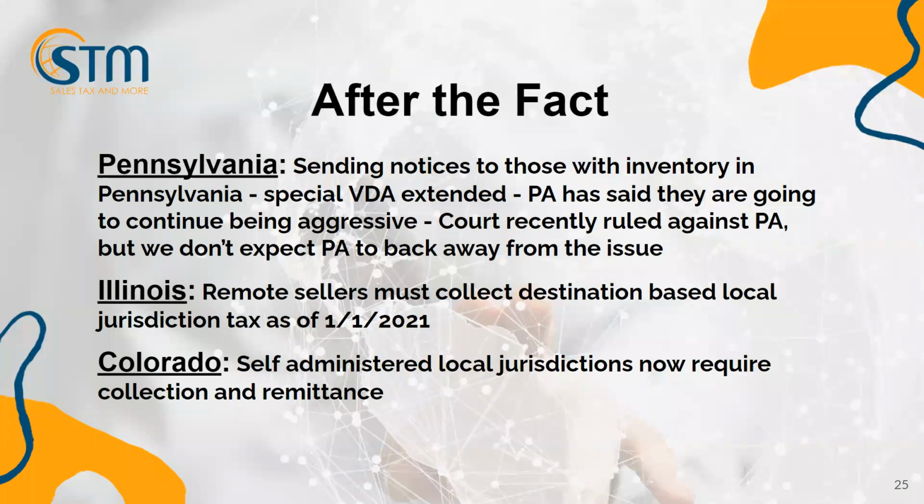Now, the state didn't fight that. They said they were going to address it other ways. The Online Merchants Guild spokesman, he's also an attorney for the guild, came out and said, yeah, we don't expect Pennsylvania to back away from this issue anytime soon. They may call it something else, but they're going to continue to do, I think he used the term bonehead tactics, in order to try to get this done.